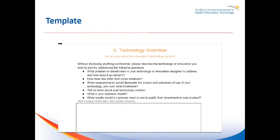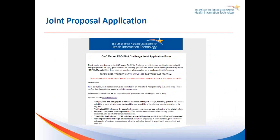The next two both mention potential, but they are slightly different. So innovator company's product potential, which we say includes innovativeness of technology product, capabilities, and potential for commercial success. So that really focuses more on the future ability of the product to be successful and sustainable in the market. Whereas the next one, potential for health impact, includes potential impact on critical health IT or healthcare need. So that is more about how the product itself tackles health IT or can affect the particular health problem that you're tackling. Next is team experience and strength of match at 10%.